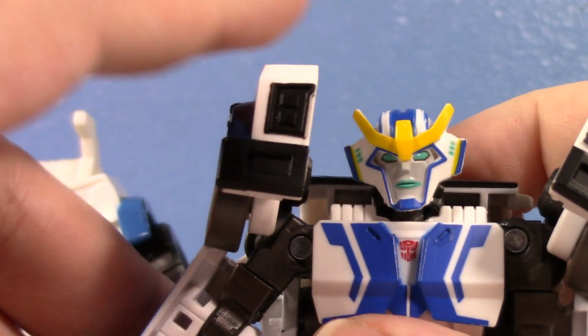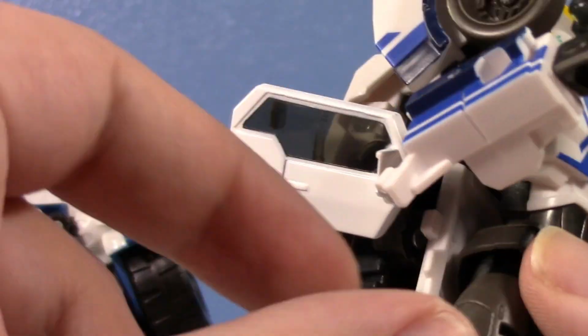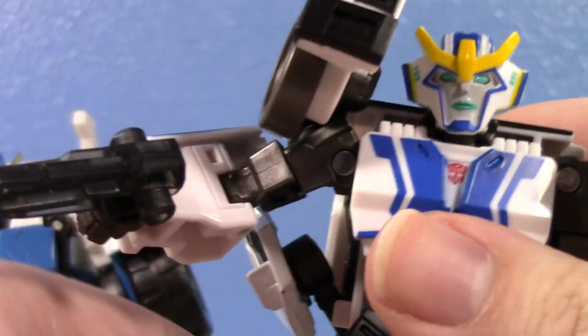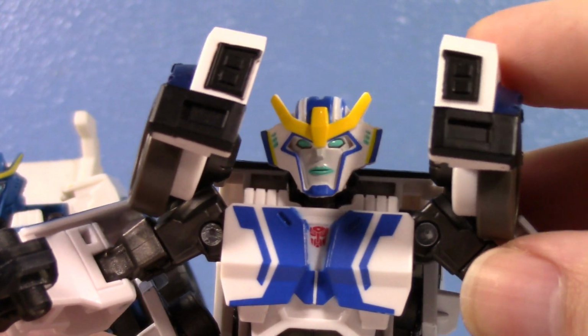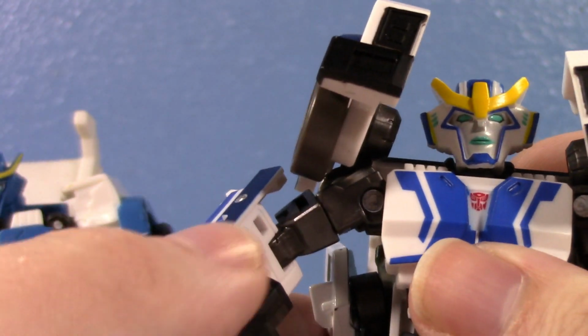So you can actually move these out a little bit to get the arms a little bit further out. They do kind of collide with these arm panels because there is a little piece right there. But overall, you can still get her in some pretty good poses, even with these big old shoulder pads. It's not that bad. It really isn't. I think they implemented them pretty well.